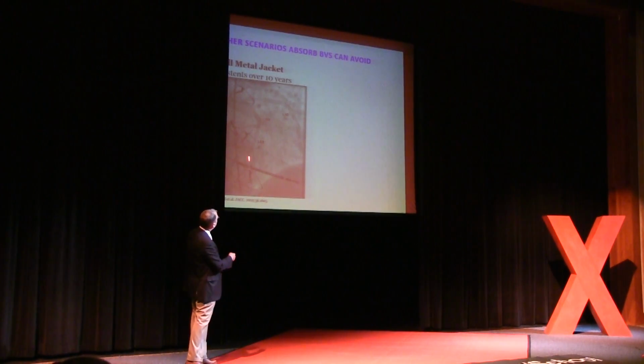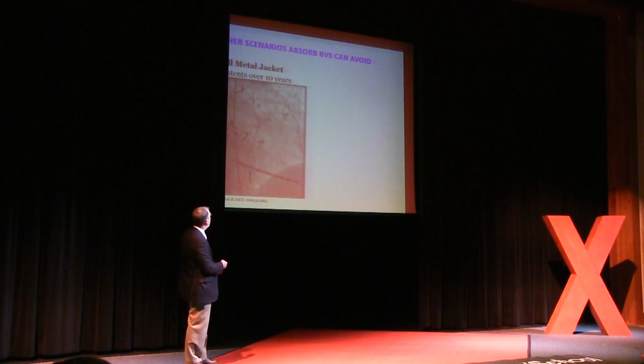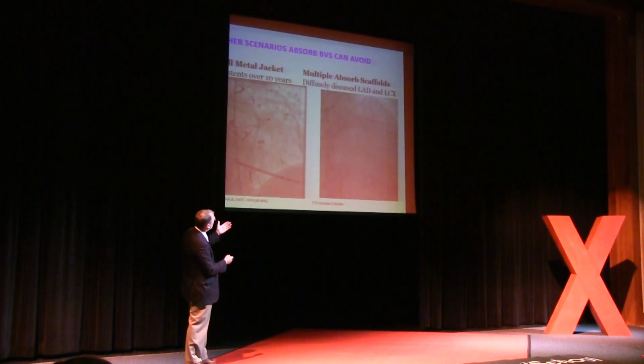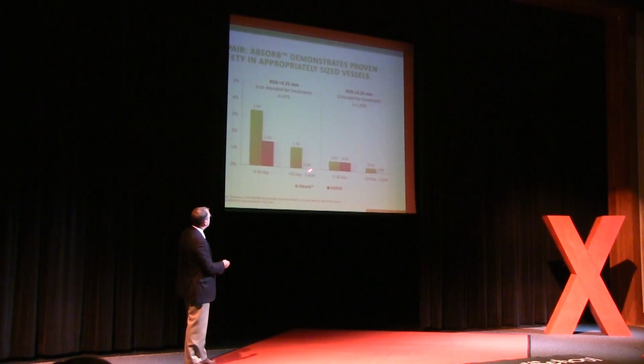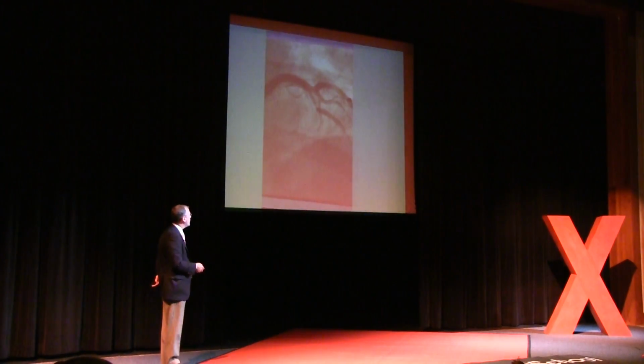So this is what a stent inside an artery looks like. You see these metal frames. This is a gentleman that had multiple stents over 10 years. But this is what a bioabsorbable scaffold would look like. Same artery being fixed, no residual. That's the principle. So these stents, again, are comparable to what we have as best in class with the metal stent.